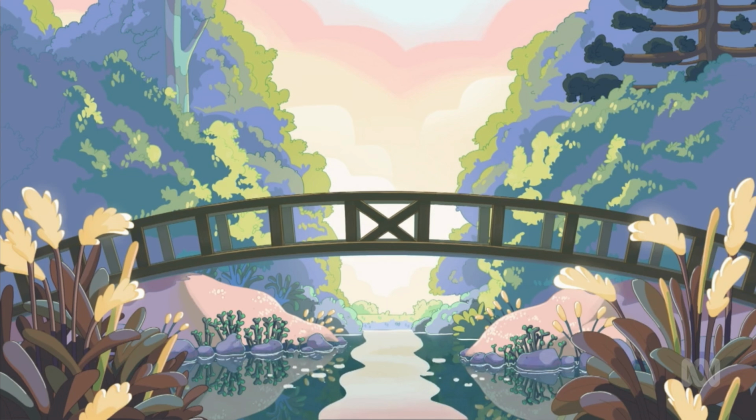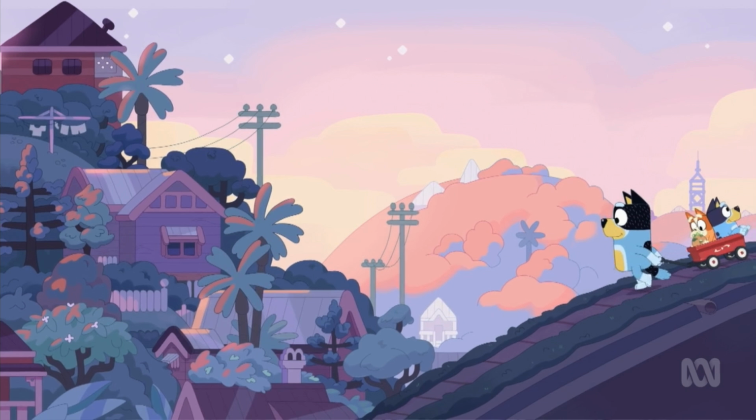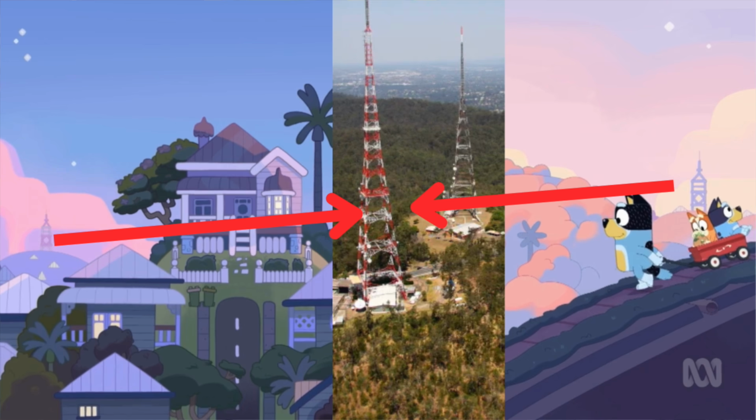The other really cool location we see is the Woolcock Park Creek Bridge, which you would see on a walk from Red Hill over to Newmarket. And we do also again get to see the Mount Cootha Tower in the background of a different shot, other than when we usually see it when it's looking directly at Bluey's house.